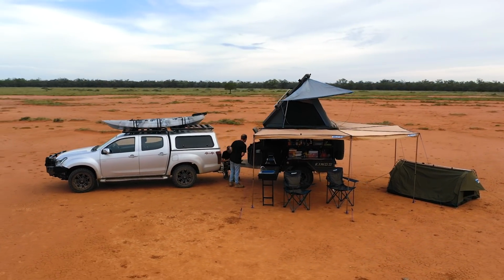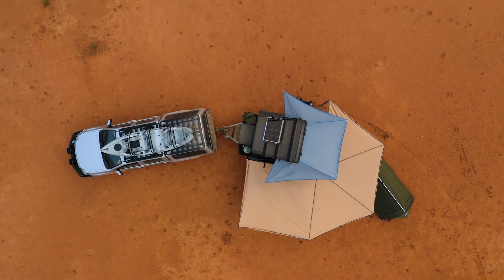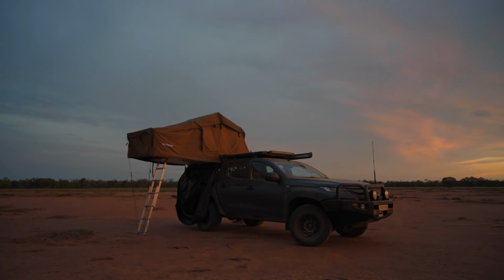Where a camper trailer really comes into its own is the fact that you can set it up as a base camp. That gave Mitch and I the opportunity to go for a drive around the farm and left Dean to set up his campsite and log some of the footage.